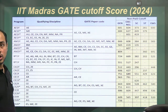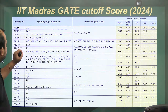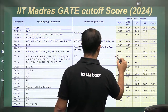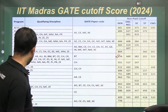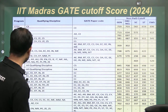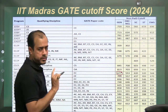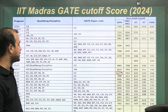Now, if we see the cutoff score for GATE 2024, for biotechnology the score was 724 for the students of biotech. For chemical, it was 551. Let us go to electrical. The first branch was communication and signal processing. This is for EC. The GATE score is moderate. Only a 677 score is required for communication and signal processing.